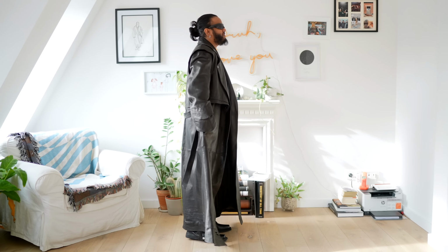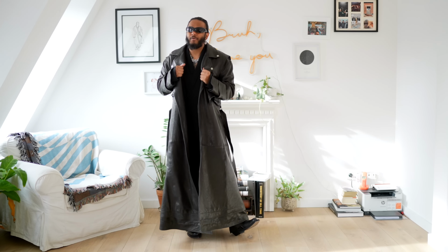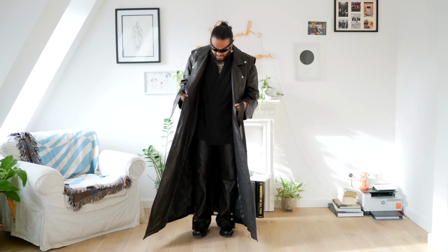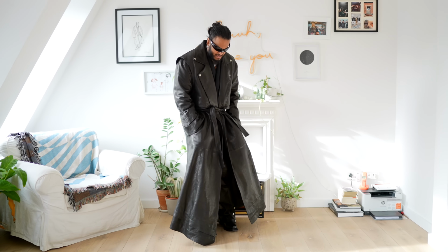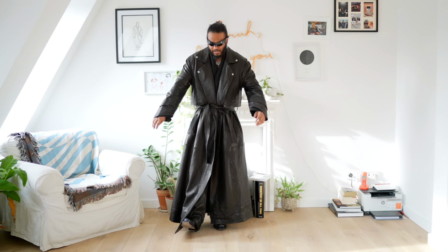I think it's so fucking sick, so loud, so bold, so heavy, like very heavy, and therefore it does a really good job at keeping you warm. The only thing that I might tweak is the length. Right now, as you can see, it is touching the floor. So I am actually going to visit a tailor and get it shortened by like 5 to 10 centimeters, just so that it sits nicer. It will still be very dramatic and very long, but it won't be fucking sweeping the floor.